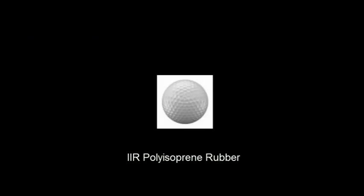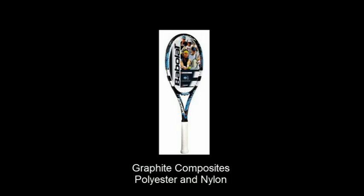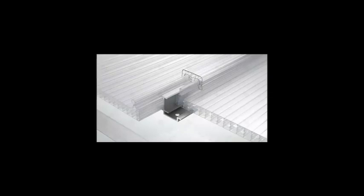Golf balls using polystyrene. High-performance graphite composites in tennis rackets. Polyester and nylon in tennis strings. Where transparency is an issue, materials such as polycarbonate and fluoropolymers are found as preferred materials.